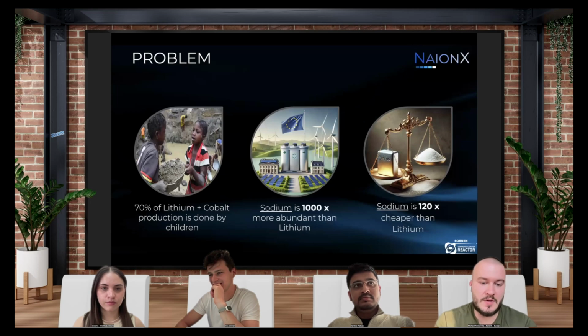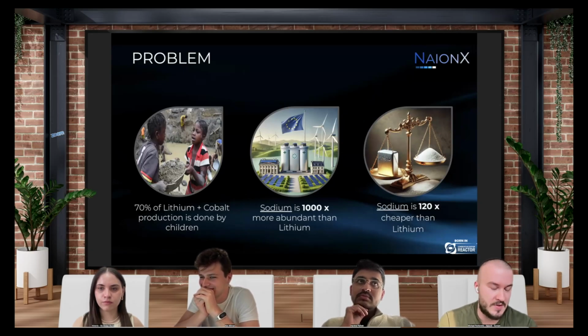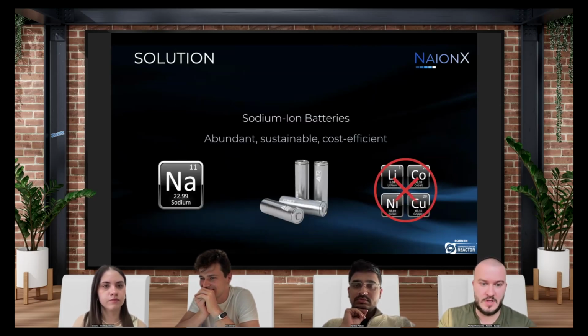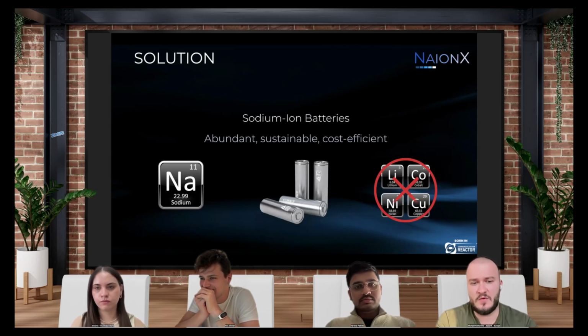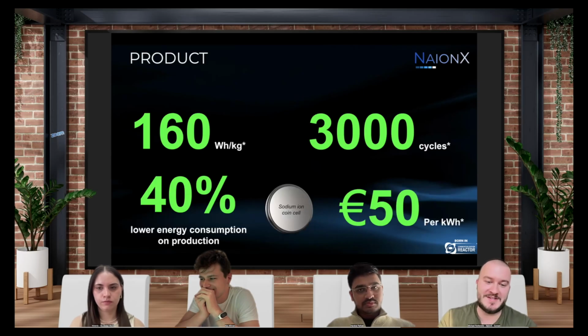You know that growing global demand for cobalt and lithium, the main materials for lithium batteries, contributes to child labor. But at the same time, we have sodium, which is 1,000 times more abundant and 120 times cheaper compared to lithium. So our team is developing an innovative cobalt- and lithium-free technology for the production of battery cells, based on sodium. And sodium is a part of table salt, in case you wonder what it is. Early tests show promising stability and performance.